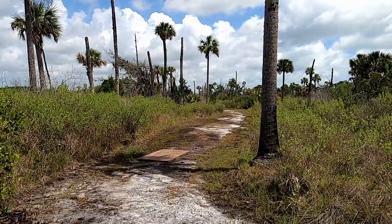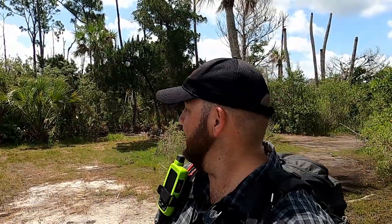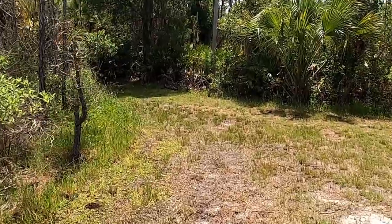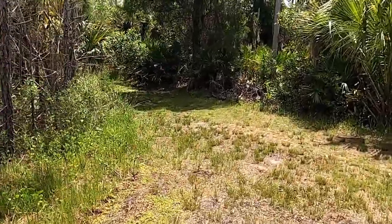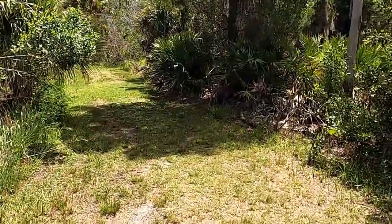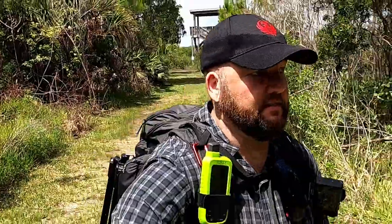This path looks like it's in the sun. This path looks like it's in the shade. Which one do you think I'm gonna take? If you chose the shade path, you chose wisely. Although, I'm not gonna lie. All the time I spent in the observation tower, I don't think this one offers much shade anymore.